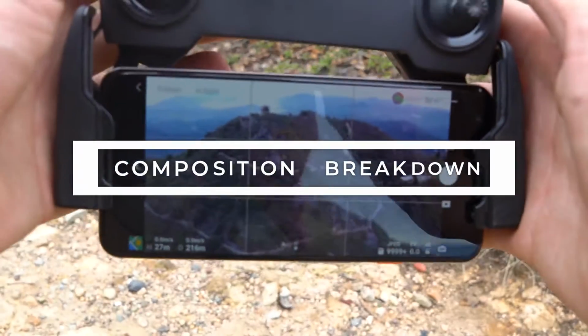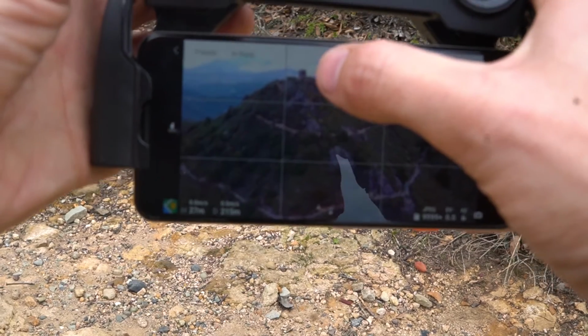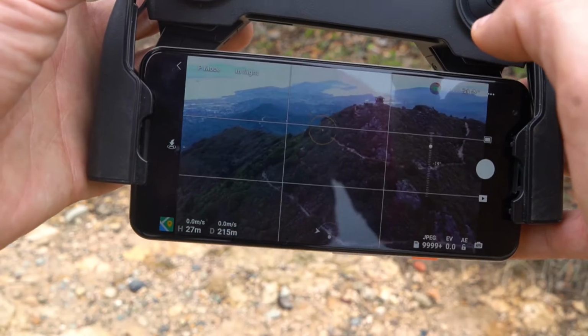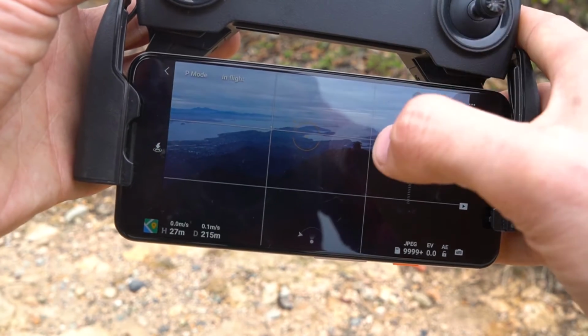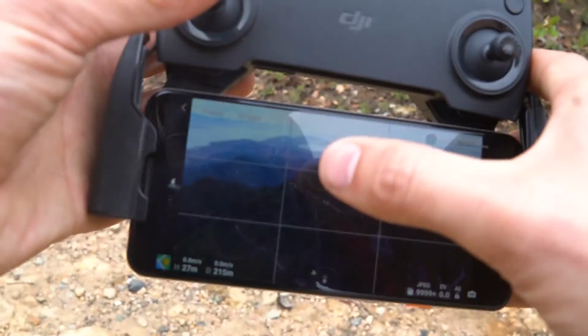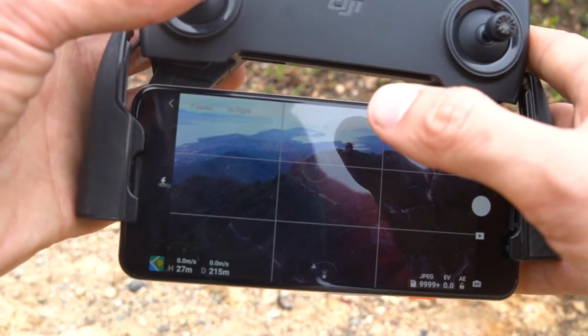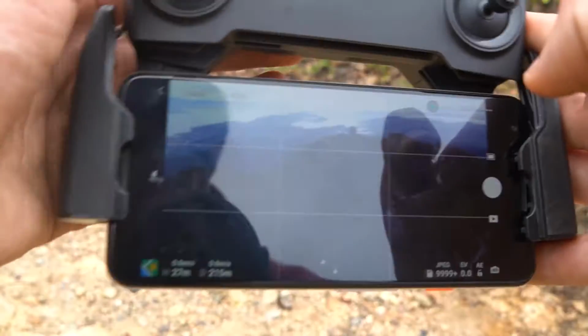All right, so what I'm gonna go ahead and do with this shot is frame this building right here, the fire lookout, with the water from the bay area there. So that way it's got a nice little silhouette in the shot. And you got these nice little hills and these trails wrapping around it, leading up to it, with San Francisco in the background. Check the shot out.